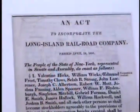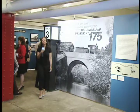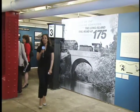My favorite part of the exhibit is actually the very first thing in the exhibit, the original, or copy of the original charter from 1834 that says we were allowed to be in existence for 50 years and go from Greenport to the village of Brooklyn. I think that's great.